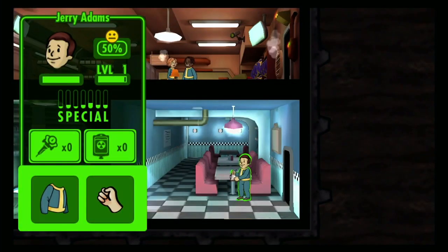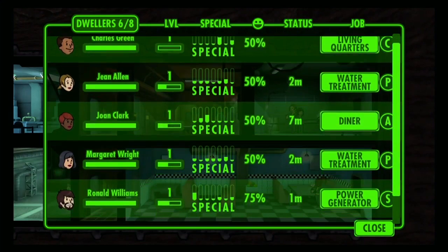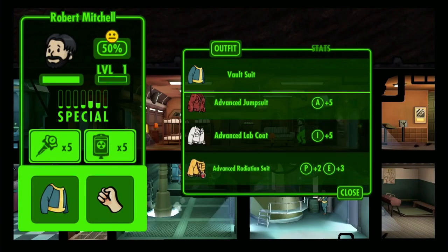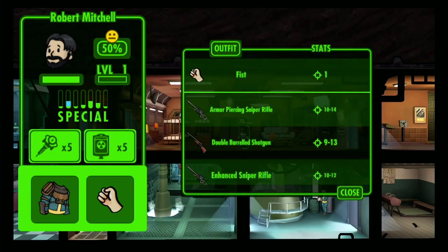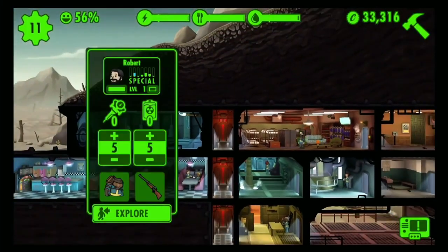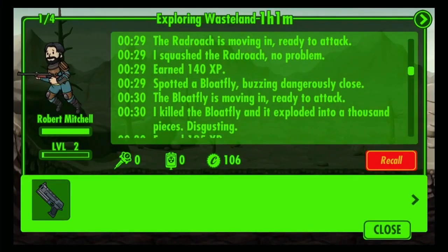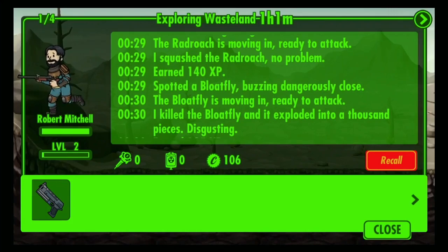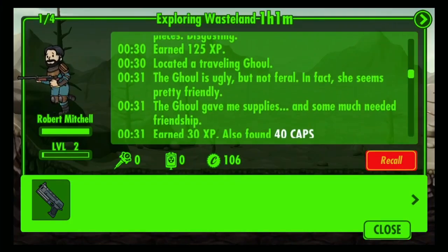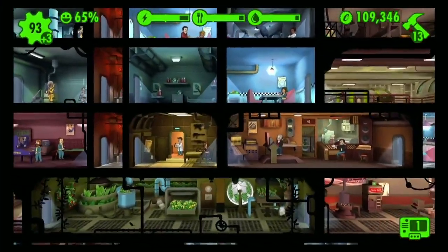Each dweller has full stats. They all level up. There are items, you can give them new outfits, weapons, which they'll need when you send them off into the wasteland. So they'll head off into the wasteland and they'll have adventures and get stuff. This is actually inspired by an odd little RPG called Progress Quest. If you've never, look it up, it's really cute. Resources are important, having the right balance of food, water, and power.